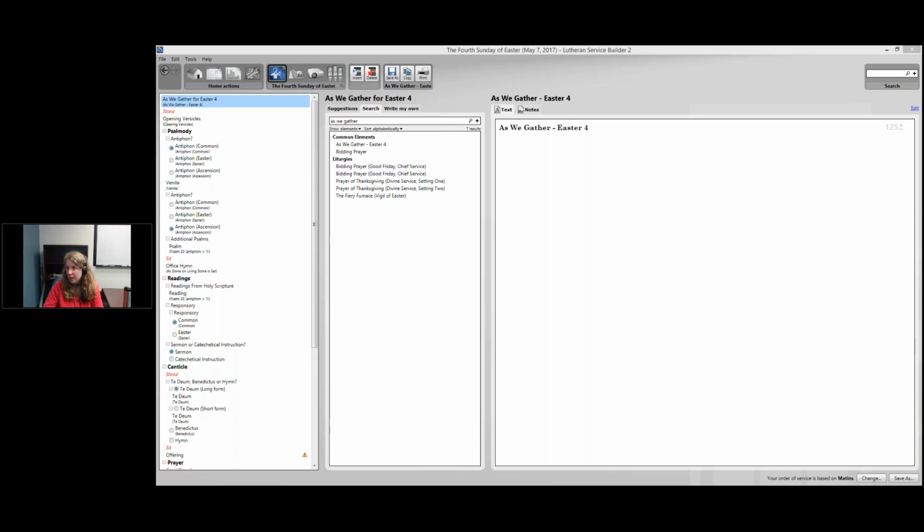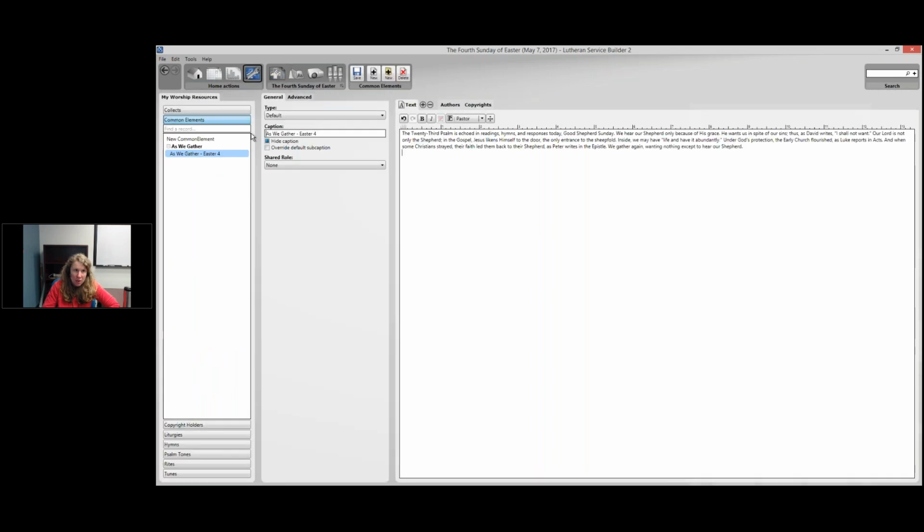And if you didn't know already, the LCMS has some prayers of the church already on their website written up, and there's a couple ways you can do this. You could go to their website, you could take the Word document out and just copy and paste this into My Worship Resources, which is what we're doing today. The other thing we can do is actually just create a common element for those things and cut and paste them in there. So what we're going to do, we'll add the common element.